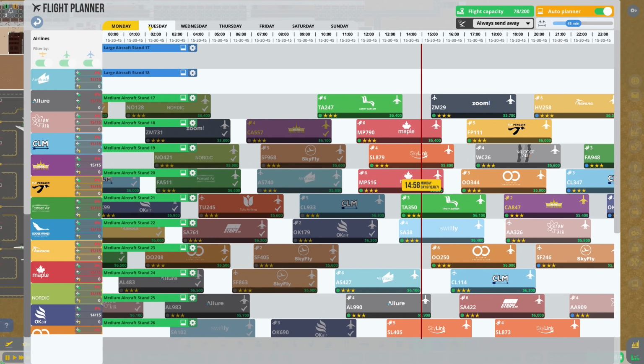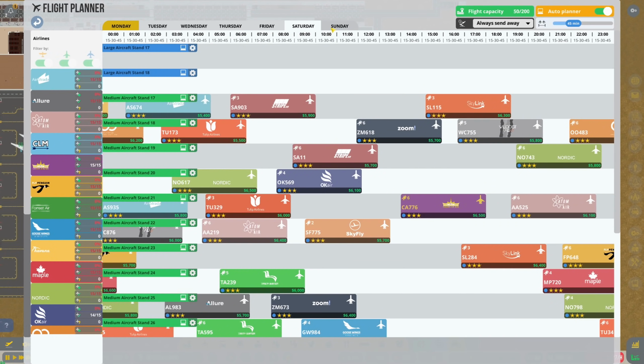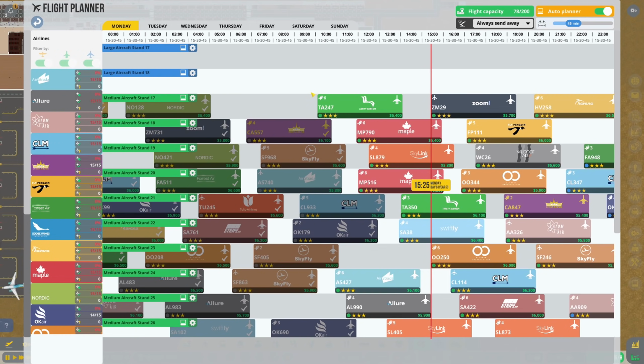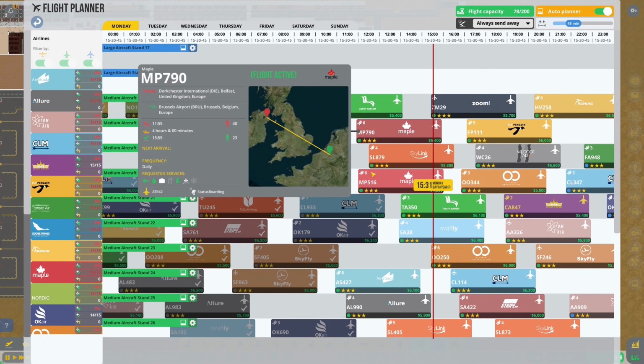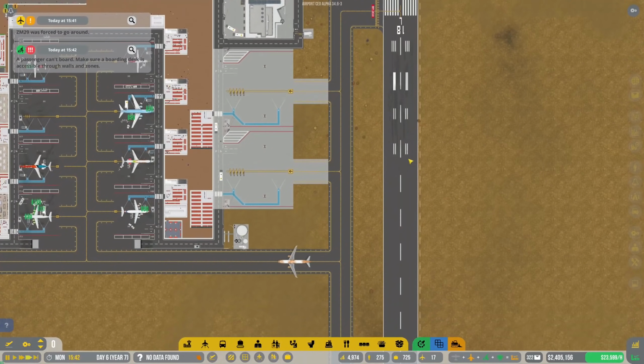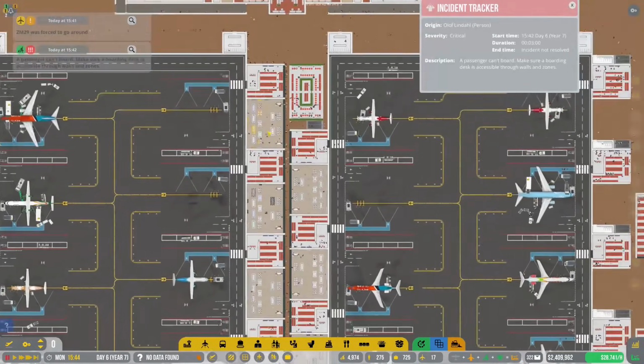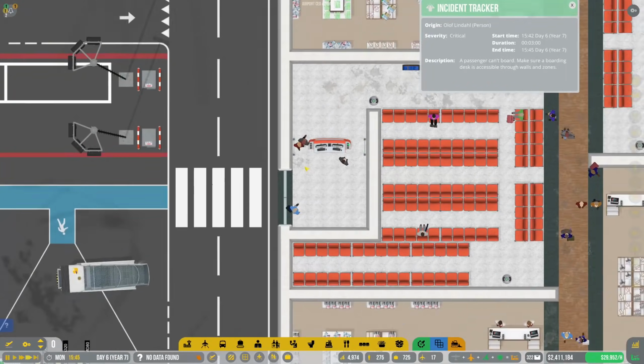Although the game had a bit of a hiccup there. Come on. Let me have a look through here. Is it gonna do it? Do we have any large flights that want to come in here? I guess we'll give it a second. It might be the case that the taxiways are too small. That is a very distinct possibility. A passenger can't board. Make sure a boarding desk is accessible. What's going on with you? What do you mean you can't board?